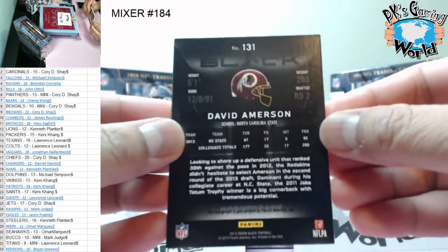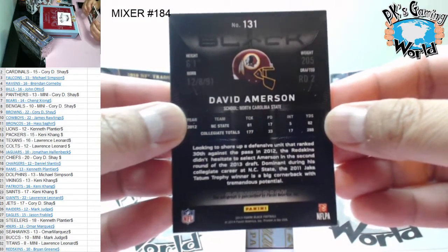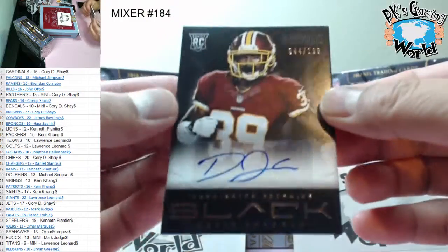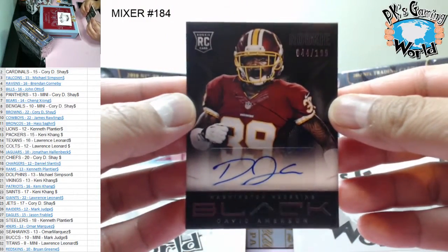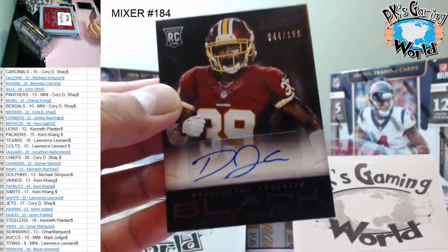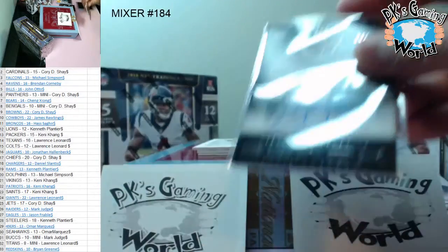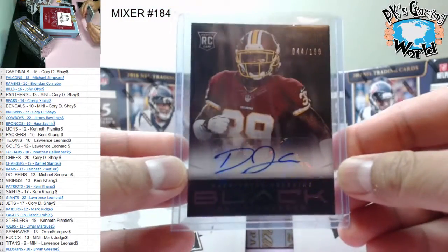We got David Emerson. Goes to the Redskins, Brian Green. Here you go, Brian. Get a nice hit. 44 of 199, David Emerson, rookie autograph. Nice hit for the Redskins. There you go. Pretty neat.